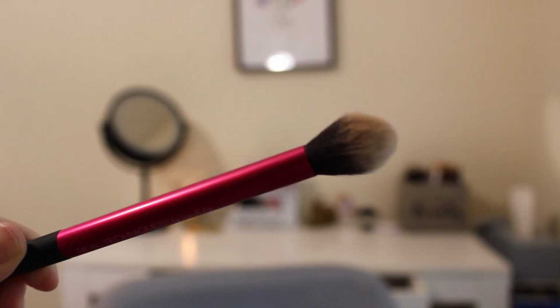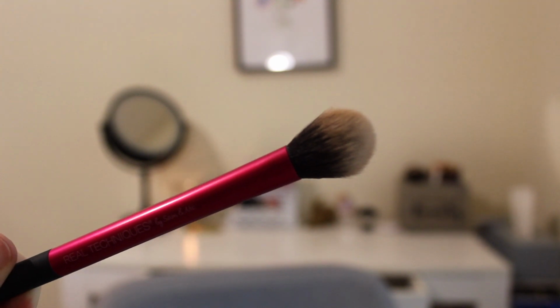One item that is new to me that I finally got my hands on is the Real Techniques setting brush. I think most people use this for highlighter, but it's great for setting the under eyes as well. I'm really glad that I finally got this because before this I just did not have a good highlighter brush. I had a fan brush from Eco Tools that's fine, but it gives a very diffused application. And then I also had the e.l.f. small tapered brush, which I prefer to use for setting the under eyes, and it doesn't pack quite as much of a punch as I would like for highlighter.